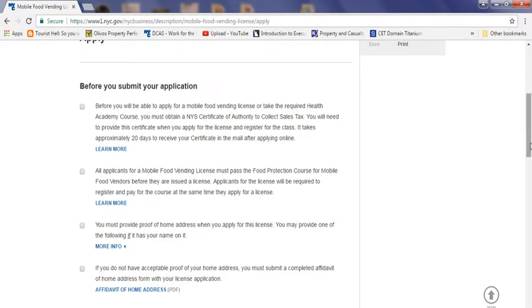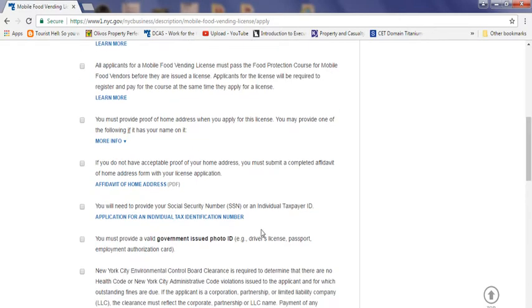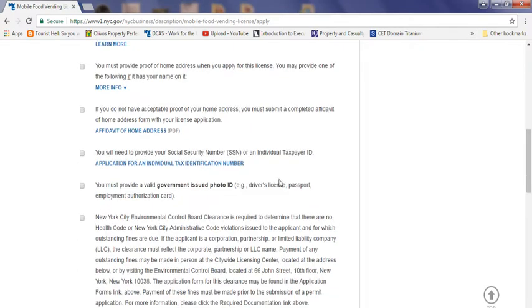But before you do all that, they want to see your proof of home address, such as your driver's license. They want to see your affidavit of a home address to make sure everything's correct. You need to provide your social security number or your tax ID number, which is also called an EIN account. They also want to see government ID, such as a driver's license or passport, whatever you can show as proof.